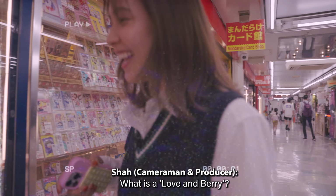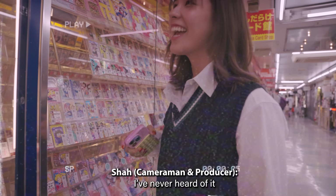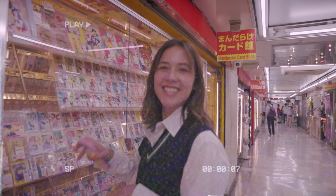What is a Love and Berry? What is it? I've never had a Love and Berry. It's a Japanese card game. You like dance and stuff.